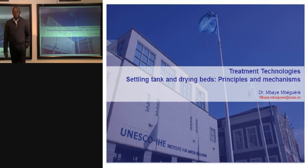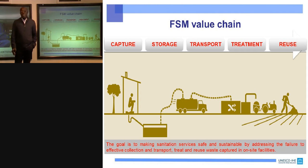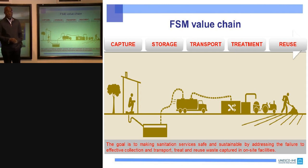But before we go further in this perspective, I just want to explain that fecal sludge management is a whole value chain that must be managed globally, from collection to transport to treatment and reuse. The goal is to make sanitation services safe and sustainable by addressing the failure of effective collection and transport, treatment and reuse of waste captured in on-site sanitation facilities.